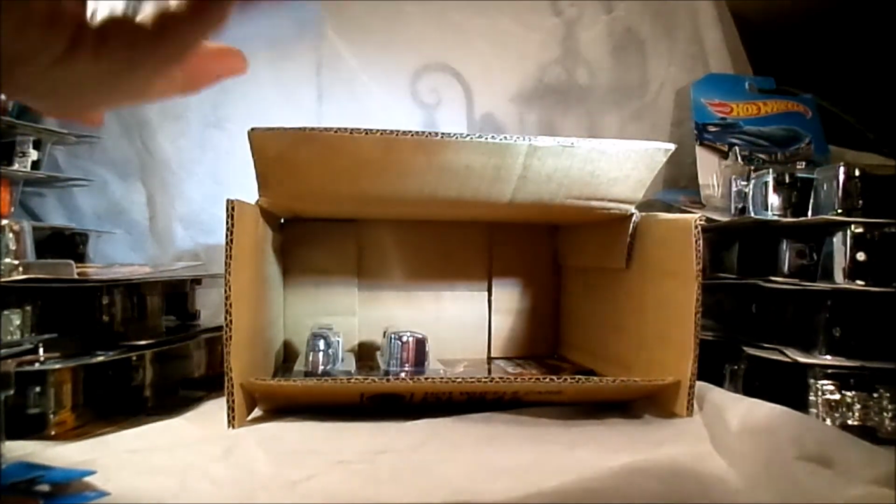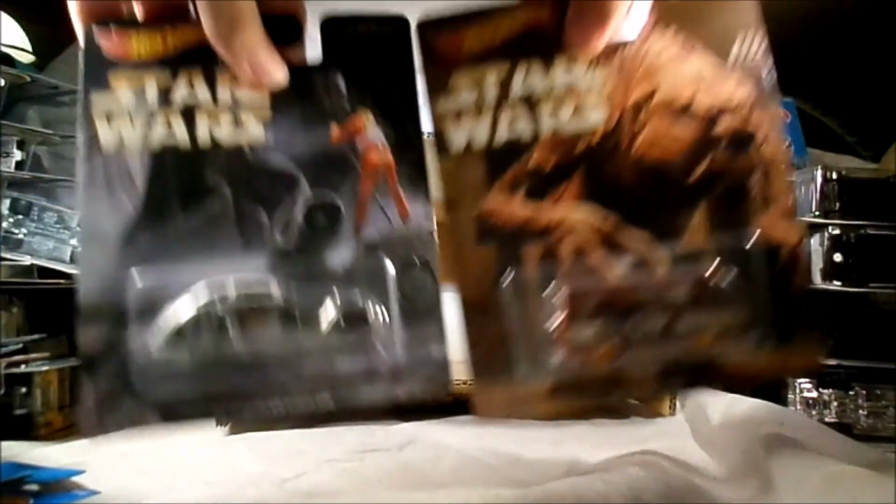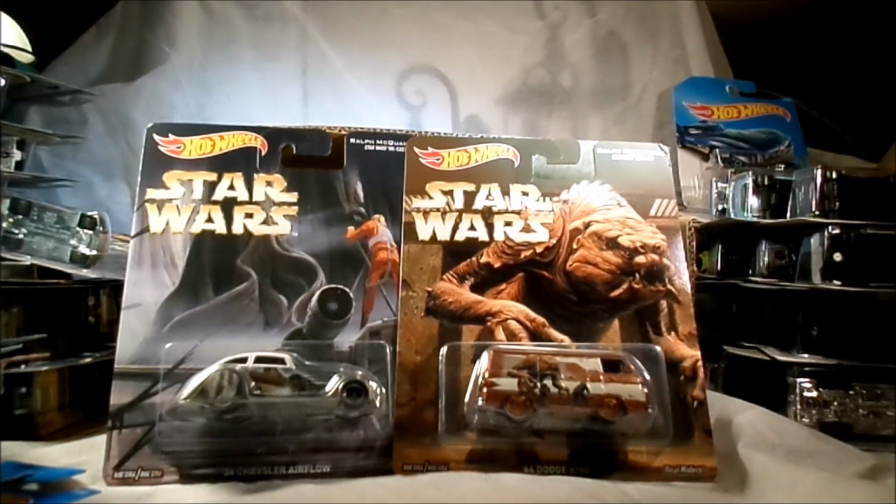Cool, cool. And then last two are repeats, A100 and the Airflow. So there you go. That's all 12 of them. Close up on that.